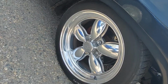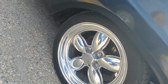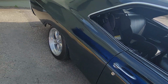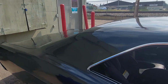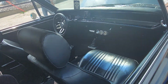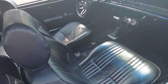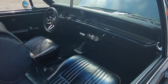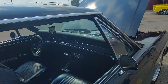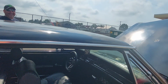Have these cool American racing wheels, which look really, really good on that. And down the side, this awesome black paint. Really love the look of this. You're welcome. Inside, you'll see a very nicely appointed interior. Love the bucket seats in it. Yeah, and even the baby seat. See, now you should do that in the style of these. Make it match.